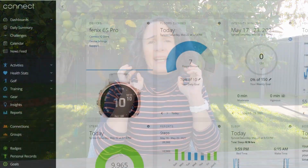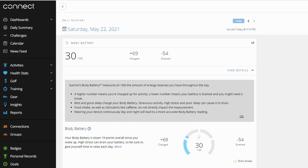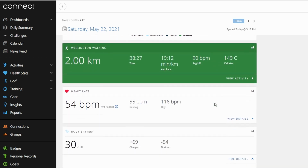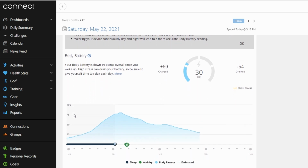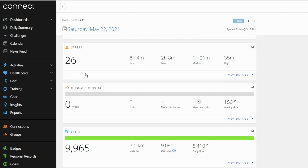Garmin's doing the only thing that I know that any of the fitness trackers are doing, and I didn't know about it until I bought the watch. What Garmin's doing is something called a body battery assessment, and so it's taking integrated data from your heart rate variability, which is your stress tracker, your heart rate, your exercise, your quality of sleep, and I don't know what else, and then plugging that all in over a 24-hour period and giving you a body battery reading.